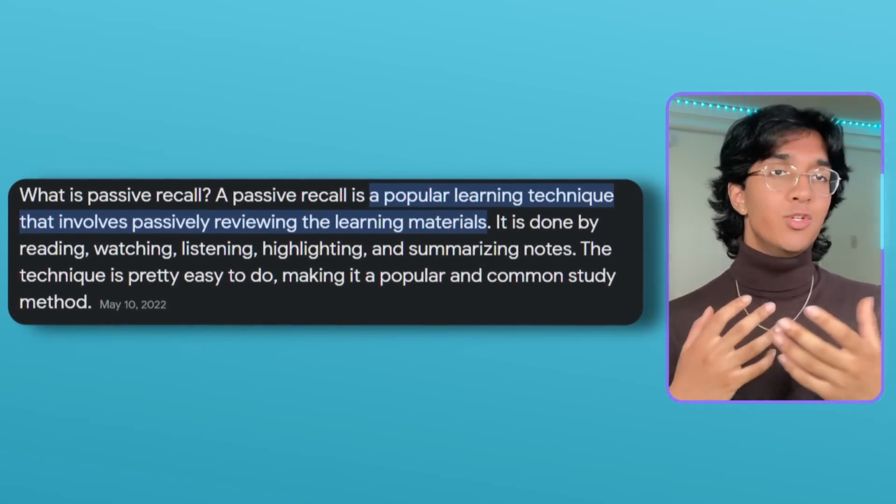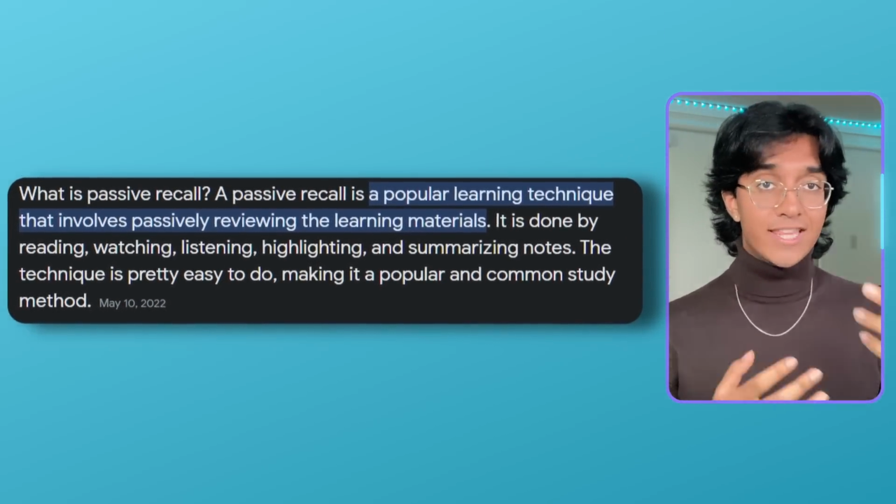Passive recall is like when you read a textbook but passively. The information literally enters your eyes, but then it never somehow makes it to your brain to stick. If you're going to be studying from a textbook, you want to try to quiz yourself as you're reading to make your studying as active as possible.